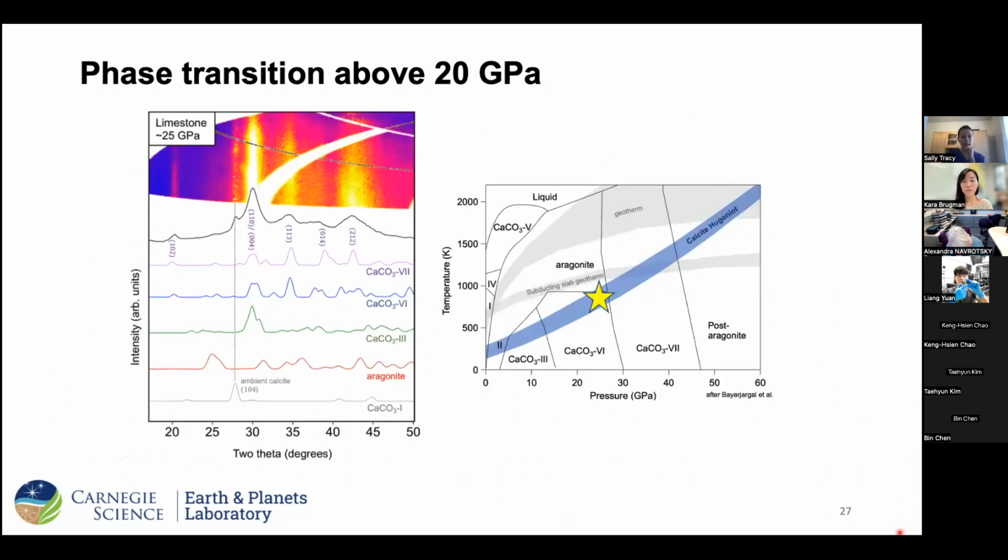So here I delve into some data. This shows a diffraction pattern that was collected for limestone shocked to a pressure of around 25 GPa. From this data, we can see that the limestone sample indeed appears to undergo a phase transformation at this pressure. If we compare it to various structures that are predicted based on recent structures that have been observed in static experiments, it can be most closely fit by the calcite 6 structure. Actually, calcite 6 and calcite 7 are both compelling candidates, but if you look carefully at the two structures, you can see that calcite 6 actually provides the best fit.